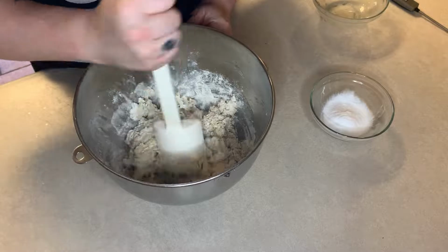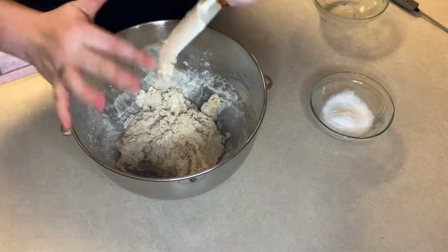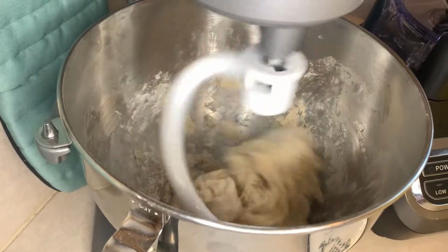The baking soda is going to be combined with the warm water at the end, and that's when you'll be using that.